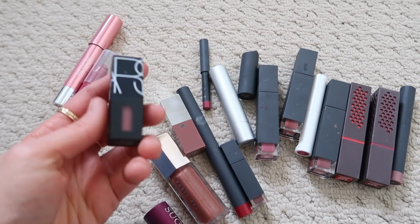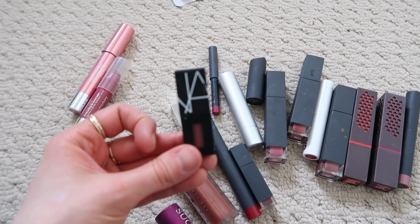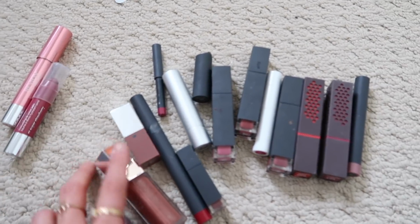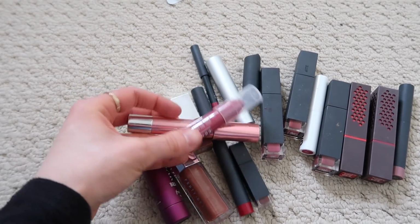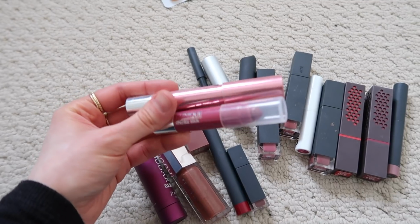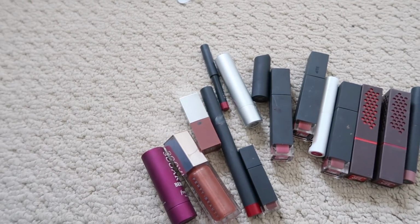This NARS liquid lipstick is so dry. I feel like I need to drink a gallon of water after using this, so I'm gonna get rid of that. I've got a couple of lip pencil things. Really don't like the shades of this. They're more pink, and I'm just not really a pink kind of girl, so I'm gonna pass those ones along.